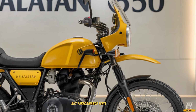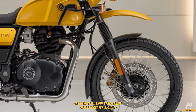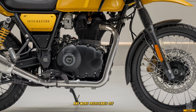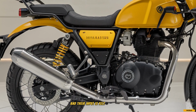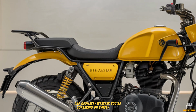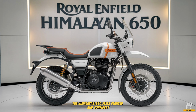But performance isn't just about power, it's about handling. The new steel twin spar frame offers greater rigidity, which translates into better high-speed stability and more predictable off-road behavior. Royal Enfield has also worked closely with Harris Performance, and their input is felt in the bike's balance and geometry. Whether you're cornering on twisty roads or maneuvering on a rocky trail, the Himalayan 650 feels planted and confident.